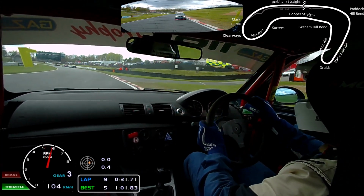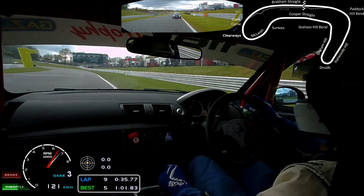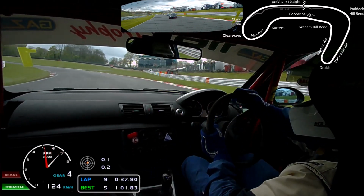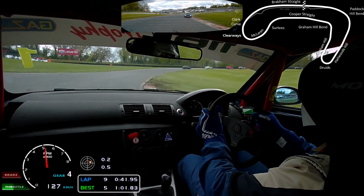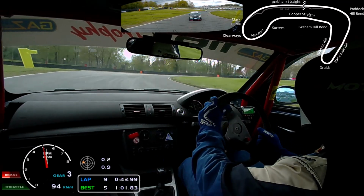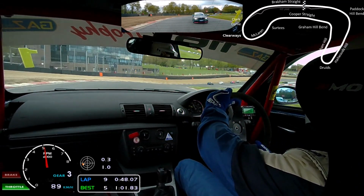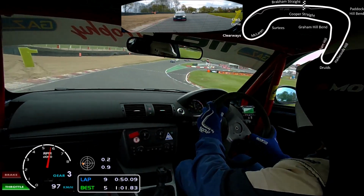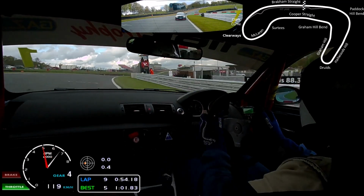Now the guy behind me is Pete Brand, who's very fast. He always seems to finish in the top 10. You can see he's using the curb round Surtees, which I'm not. Now I've gone a bit tight here, so my apex is too early. Look at the steering angle I've got. I'm getting a lot of understeer round there.